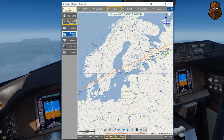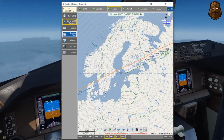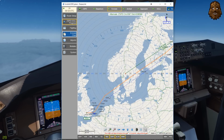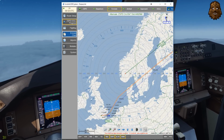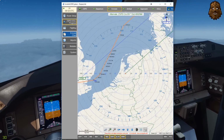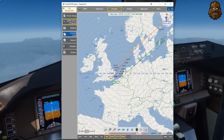This is Swedish land here. There's Norway. We won't be going near that. Then into Denmark, just at the tip of Denmark here. And then down just past Amsterdam and the Netherlands there. And then into London. So it's a very long route, very, very long indeed.